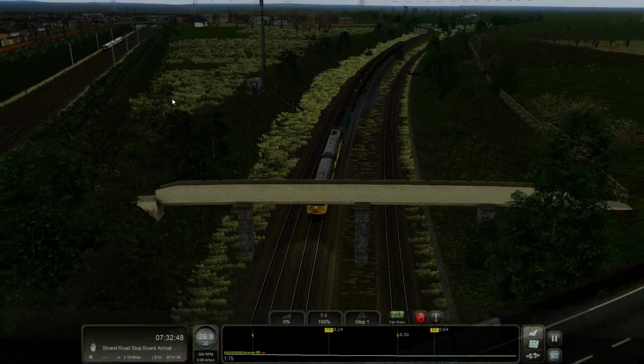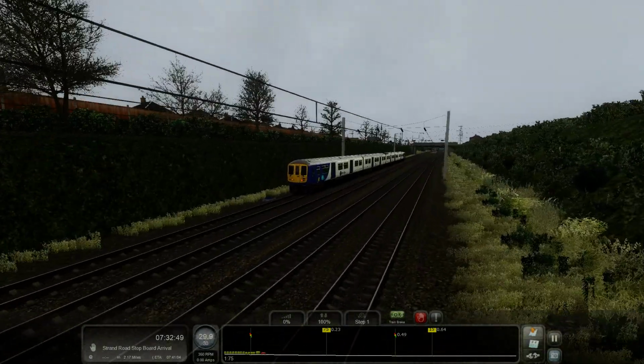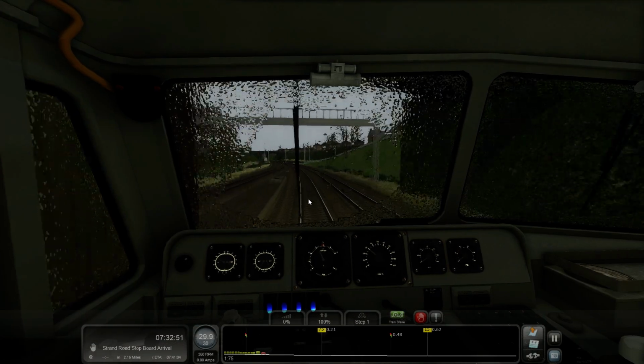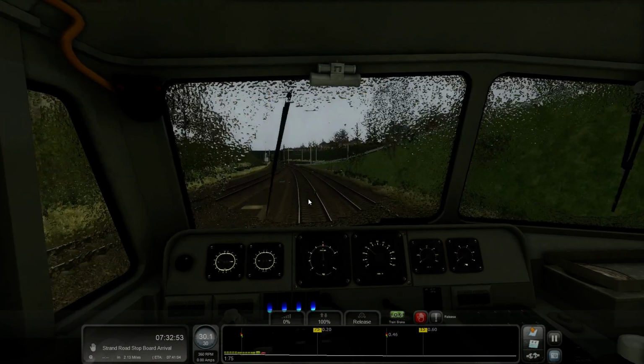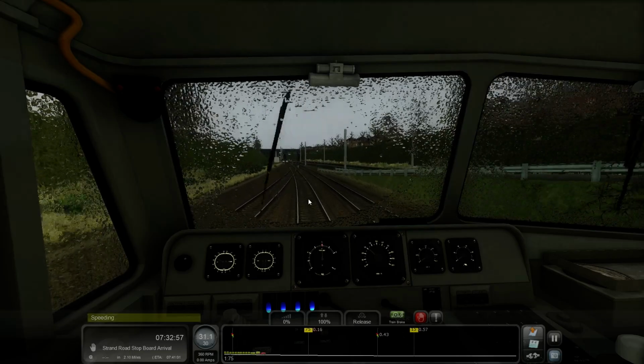Oh, 319. Hang on, does my branding work on 319s yet? Yes, it does. Brilliant, I fixed it. I forgot to reinstall my 319s. I don't know what happened. Something somewhere went wrong, basically.